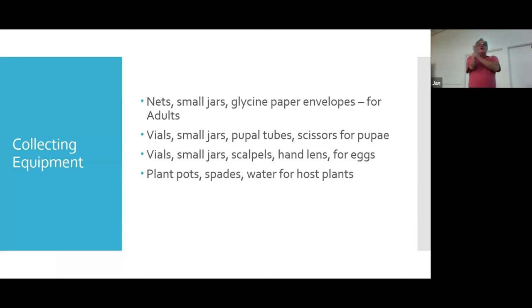All right. Let's move off collecting. You can be pro or con, but at least we can have a balanced argument. So nets, small jars, glycerin paper envelopes for the adults. That's what you're going to need to collect. Vials, small jars, pupil tubes, scissors for pupae. Similar for eggs, adding a scalpel might be useful. And if you want to collect plants, you're going to need plant pots, spades, and don't forget the water, because once you've collected the plant, you need to water it to give it a chance.